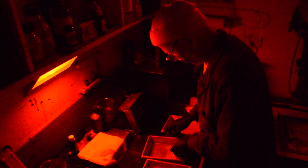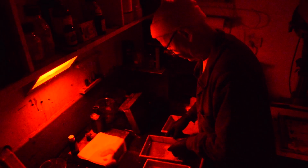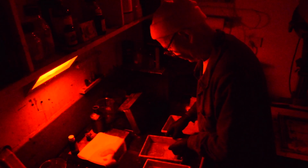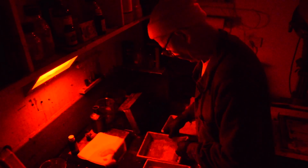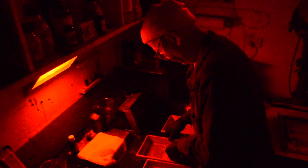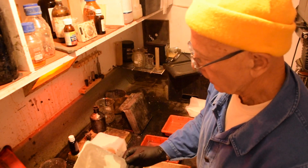Once that's got that greasy look off there, there's our image. And actually, even though it's just been treated in water, we can have the lights on. One of the funny things is, there's the negative.